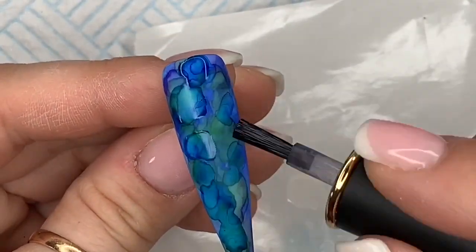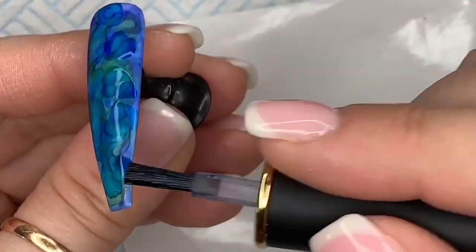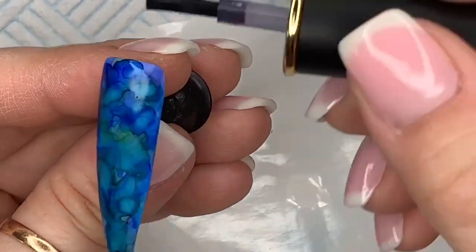I love these so much. I can't wait to do some marbled nails. Oh, I can hear the postman. Whoop, whoop. I'm expecting a parcel today.